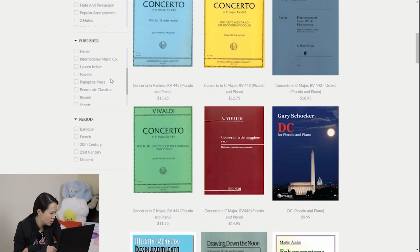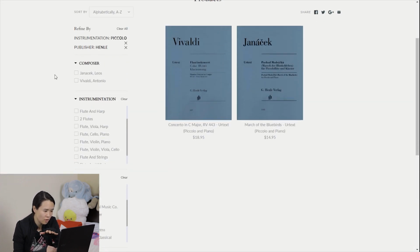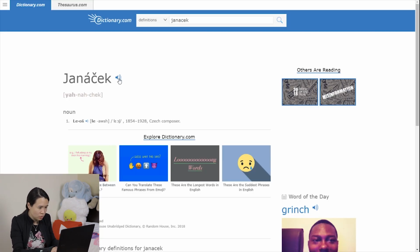Wait. Henle. Let's look at Henle, because I love Urtext editions. So right now it's, wait, I haven't heard of this one. I probably can't even say this name. March of the Bluebirds. Oh, incidentally, the bluebirds do not refer to birds, but to the light blue robes worn by the choristers at the monastery in Brno? We are on the internet. We will get Google to say it for us.